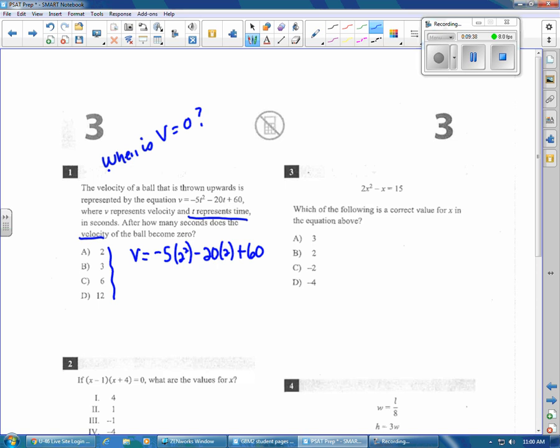Let's figure it out. -5, 2 squared, 2 times 2 is 4, so -5 times 4, minus 20 times 2 is going to be 40, plus 60. -5 times 4 is -20, minus 40, plus 60. Negative 20 minus 40 is negative 60, plus 60. V equals 0 right there.